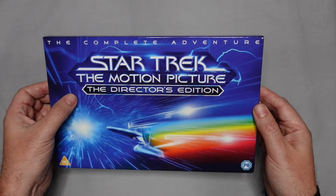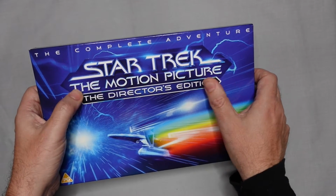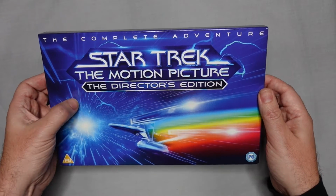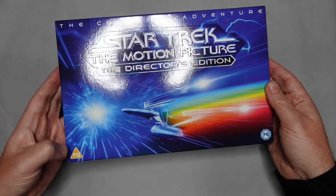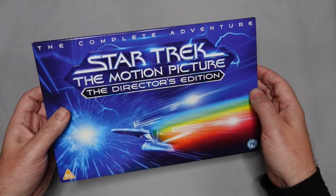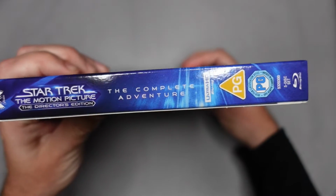So there we go, nice shiny cover. This bit here is embossed where it says Star Trek The Motion Picture Director's Edition Complete. I've got a little bit of a scratch on that, but never mind. These are not stickers. This is obviously the UK version with the PG and European PG logos there. Not stickers, sorry, logos. That was the point I was trying to make. There's the spine.